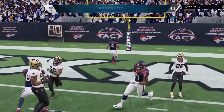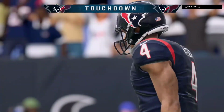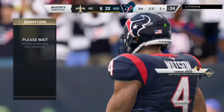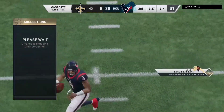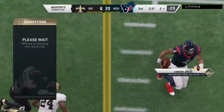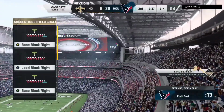And he'll take this one in for a Texans touchdown. Yo, look at this. We have to see Deshaun Watson keeping it himself for 7 yards out. And the Texans push further out in front. Still plenty of time left in the game, but now starting to pull away a little bit. Get some breathing room with that one.